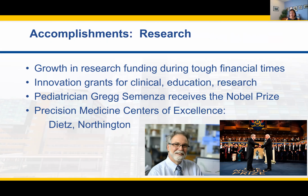And of course, research, lots of research accomplishments. We've had growth in research funding during really tough financial times, which is amazing.